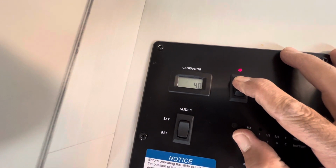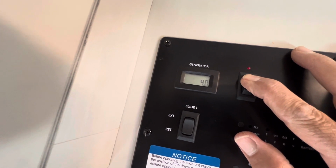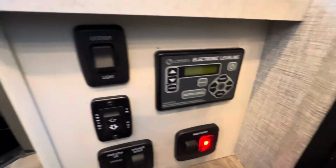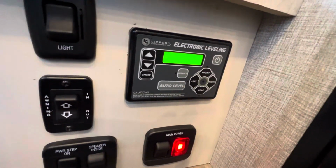Come on, let's see if we got enough gas. I don't think we have enough gas. These things have a safety shut off on them. What do I got here? I've got, ooh, look at that. Leveling jacks. That's a big deal. Automatic leveling jacks on a Class C.